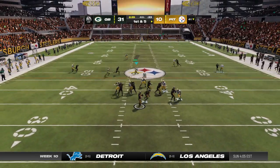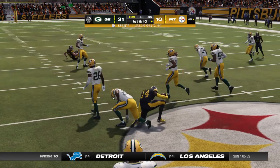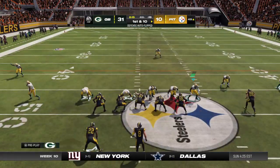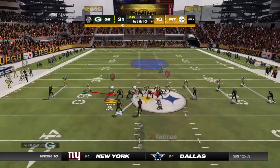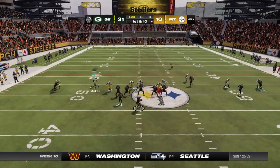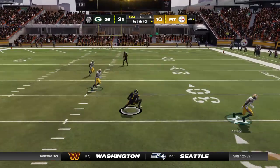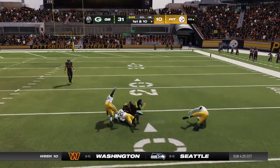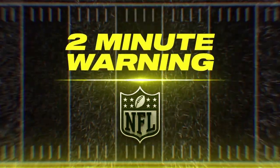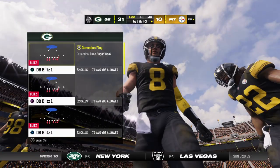Pickett. Got an open man. It's Pickens. And he'll be taken down, but not before he works it past the 50. First and 10. Pickett. It's caught on the right side by Robinson. And they will get him down, but not before he gets very good yardage there, as that will lead us right into the two-minute warning.